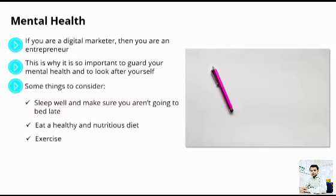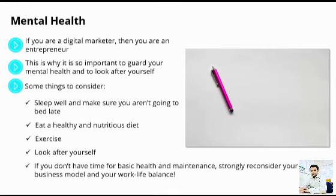Exercise. This is especially important considering how static a job digital marketing is. Look after yourself. You might be working from home, but that doesn't mean you can work in the sweats all day. Remember the old adage, dress for the job you want. Take care of your appearance. If you don't have time for basic health and maintenance, strongly reconsider your current business model and your work-life balance.